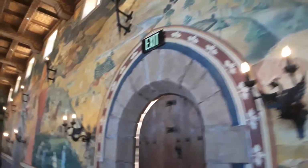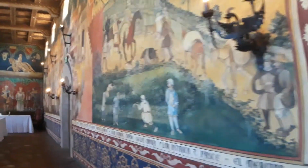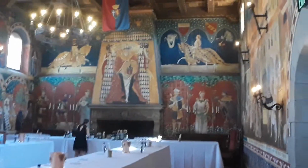Now I want to point out the paintings you see here on the walls. These paintings are called frescoes. Frescoes are all hand painted while the plaster is still wet.